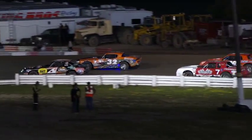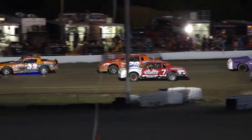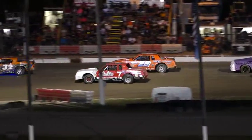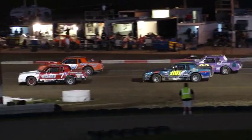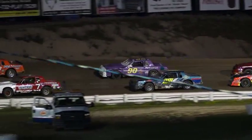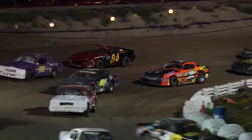Row number 5 on the inside, that'll be the 7 of Dave Small, and alongside him, the 28 of Jim Lampman. Making up row number 6 on the inside, the 108 of Bill Bleach Jr., and to the outside, that'll be the 90 of Vince Spargnoli. Making up row number 7, the 1J of Jason Fontaine.